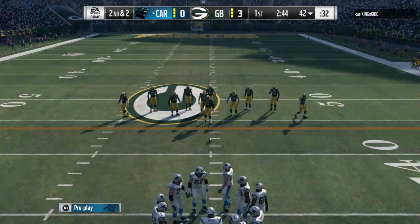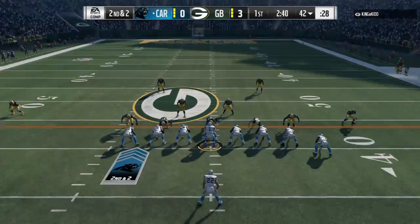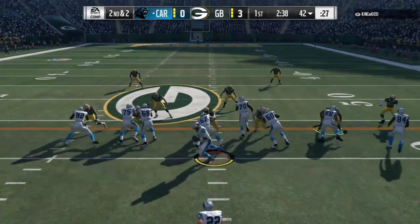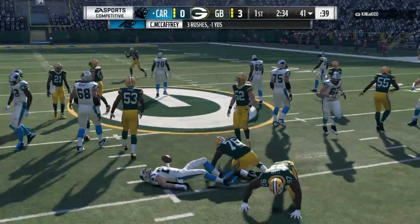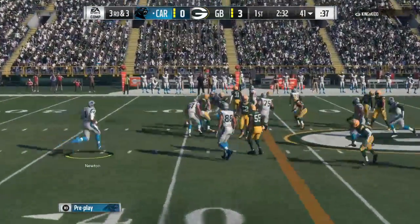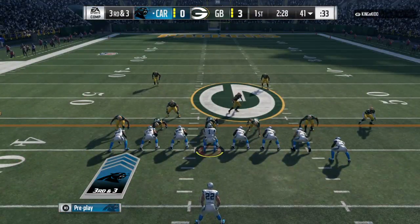And some options here for the offense on 2nd and 2. Newton going to hand it off to McCaffrey. And he'll lose yardage here, back at the 41. It'll be a loss of a yard, and all of a sudden here, it's third down.